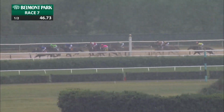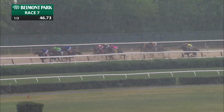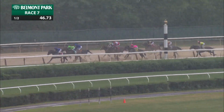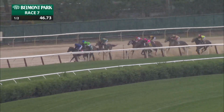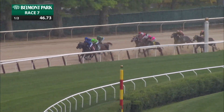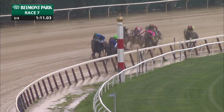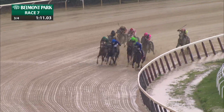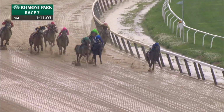So we'll start with the one, Network Effect, for trainer Chad Brown. He is absolutely loaded this weekend with good runners, and this is just another one. Could cap off a big day for him. Network Effect is coming off a second in the Carter last time out. That was his first Grade 1 placing, behind Vekoma. He was never going to beat Vekoma, however, he did run a very strong race closing there.